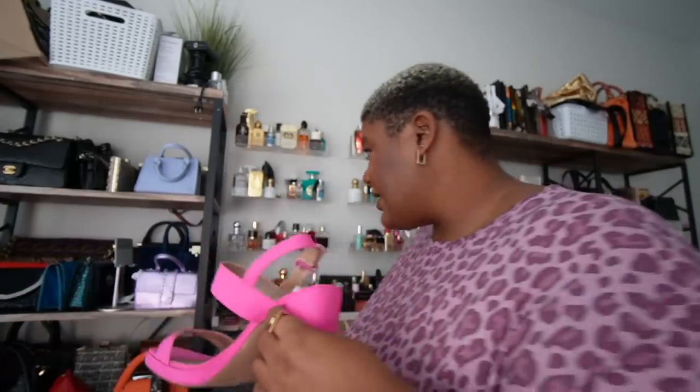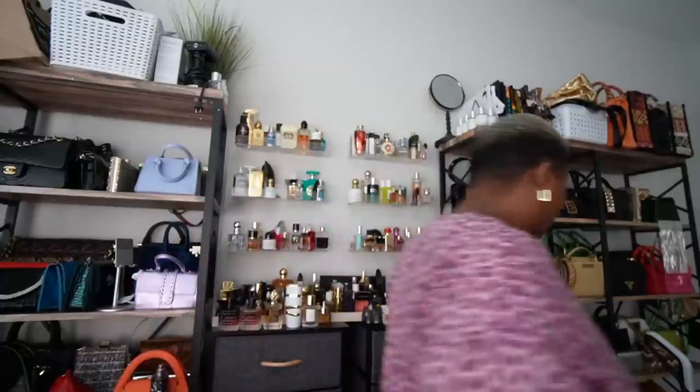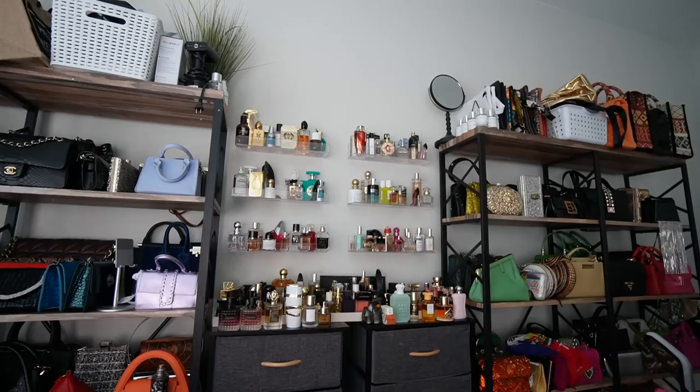I just think this is a beautiful color. It doesn't match my Target bag, but it matches other bags. Let's see what it matches. Okay, it's pretty similar to this bag. This bag is a little more, but close enough. I mean, if it's far away, nobody can tell. And if you can tell, you know what I like to say: you too damn close. Back up.